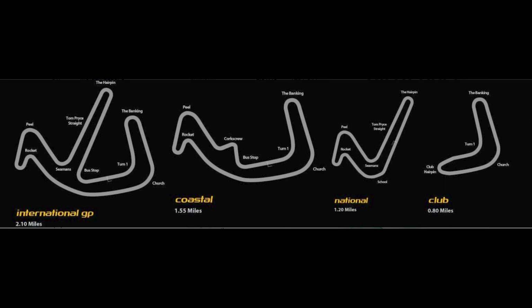Like many tracks, there are different circuits and variations. At Anglesey, there are 4. Today, it's the International GP circuit on the left, at just over 2 miles long.